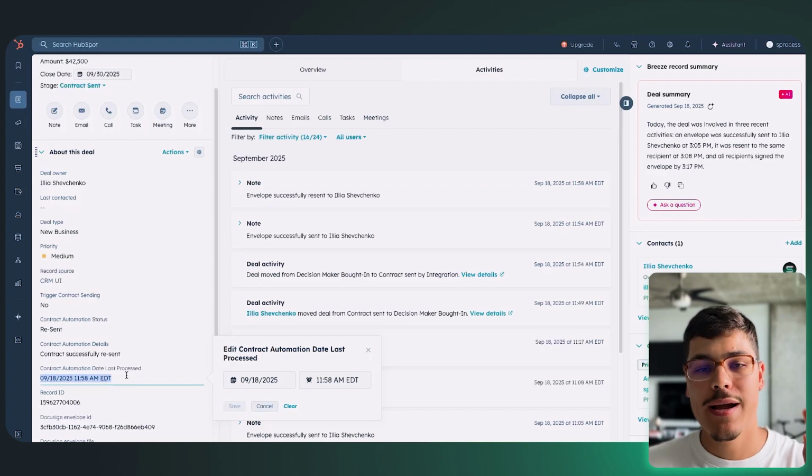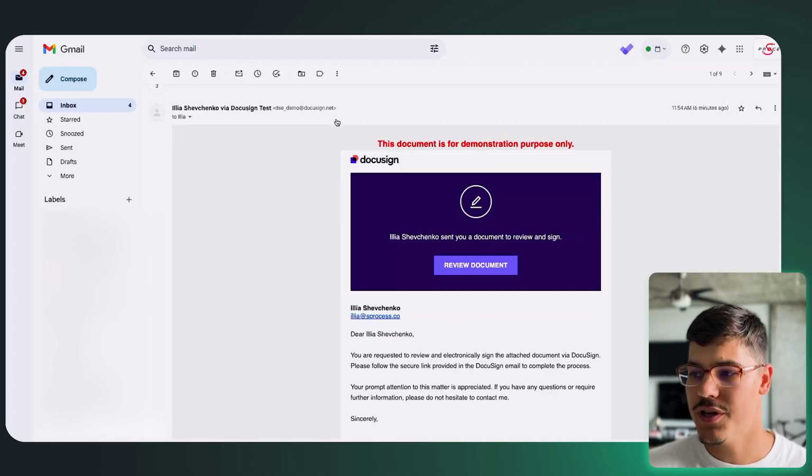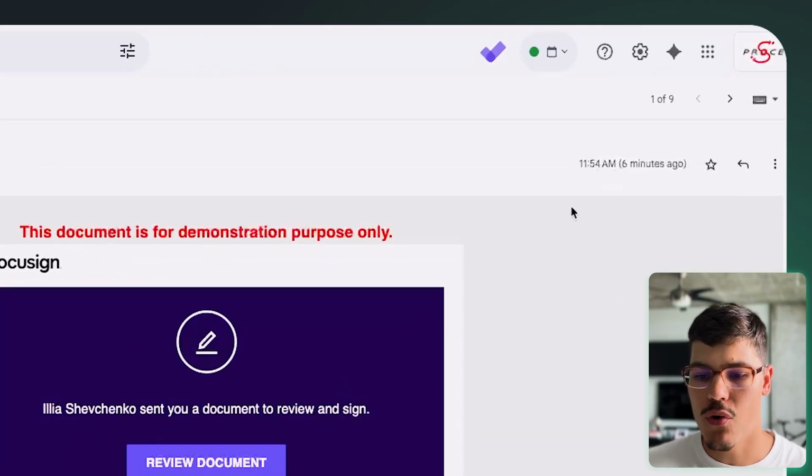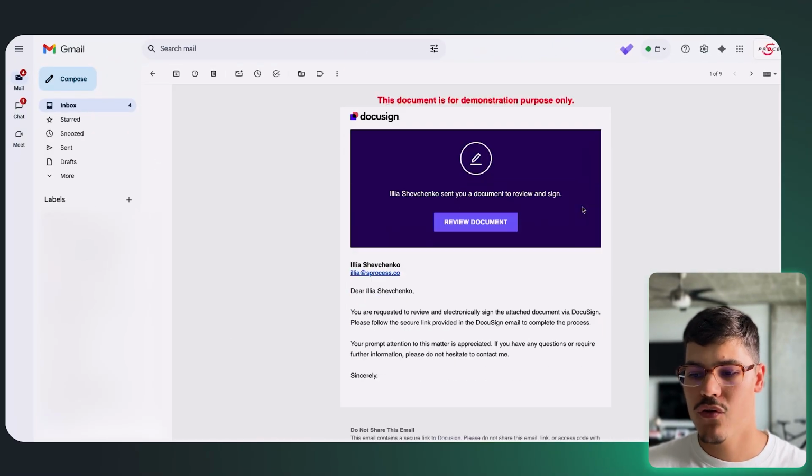Now, let's hop to my inbox and see what we have in there. All right, I just received this one. So this is the second envelope. You can see the first one was sent 11:54. The second we just said that it was sent 11:58. This is exactly what we have over here. Now the envelope did not change, right? So we have the same values pre-filled in here, but this way we're reminding people that, hey, you need to sign this contract. So let's just do it.